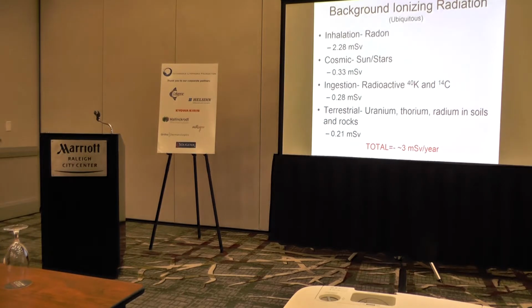Like one of my dad's friends built this nice big house up on a hill, and then when he went to sell it, he found out that there's a lot of radon in his basement, and it made it very hard to sell that house. So radon is an issue because radon can cause lung cancers and other things like that.